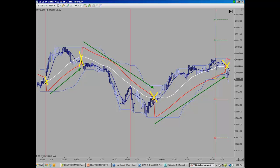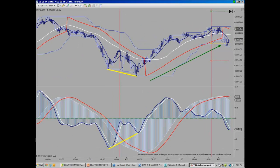Now let's take a look at divergence. Divergence involves our oscillators. I use a pair of MACDs flowing at different speeds. MACD, by the way, is an acronym for a much larger name, Moving Average Convergence Divergence. Now that's quite a mouthful. That's why we shorten it to MACD. But check this out. Here's that junction between the bearish move and the bullish move.